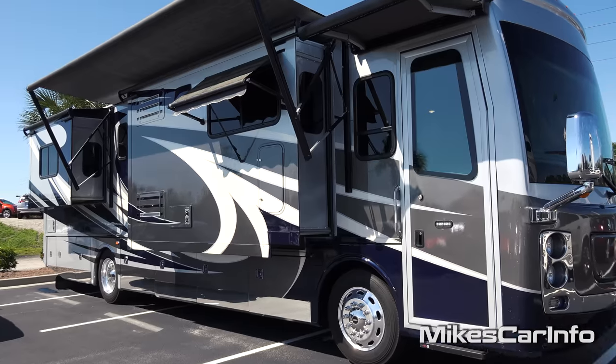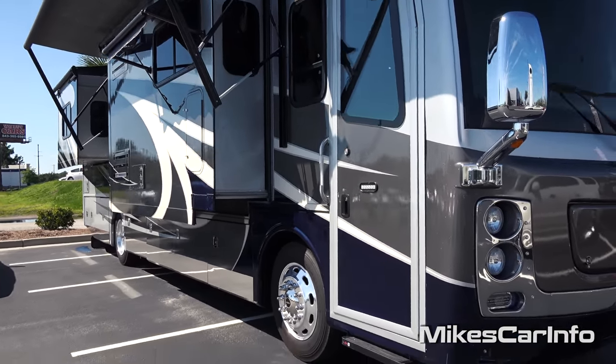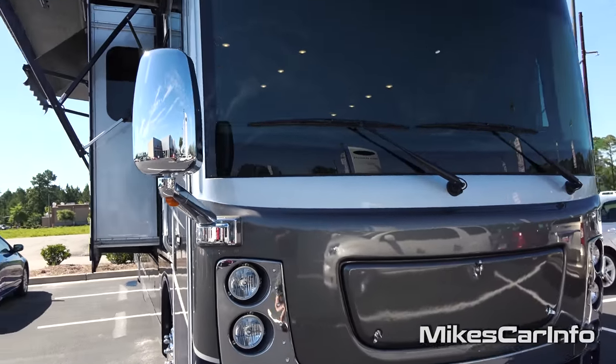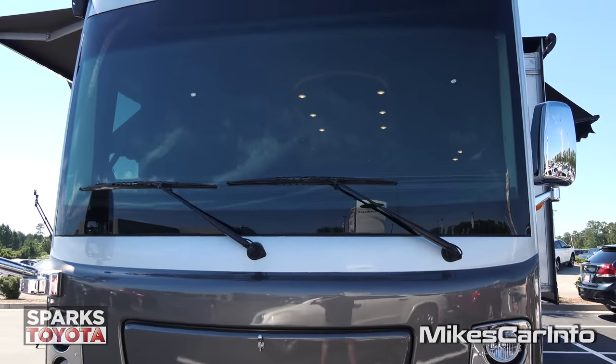As you can see, this one's set up. It has the sliders out. It has four sliders, two on each side. It has the jacks in place, automatic jacks that stabilize the vehicle while you're using it as kind of a house area. So here's the front.